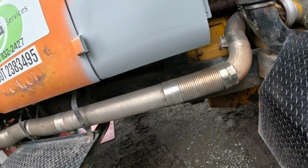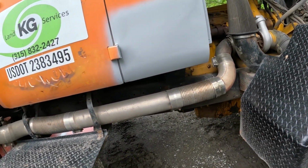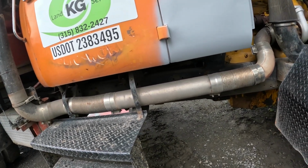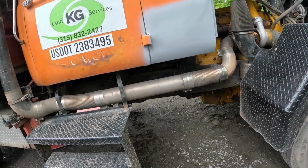However, when I put this motor in this truck, the exhaust was already set up to run right here. And they don't give this pipe away either. So someday when this pipe rots out, which it will, I'll worry about it then. I might even put two stacks on the truck, and then I'll run it down there. But for now, that's where it is, and I don't feel like moving it.